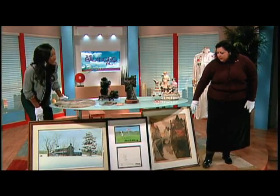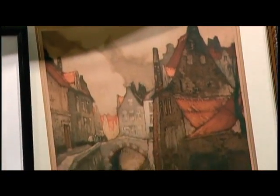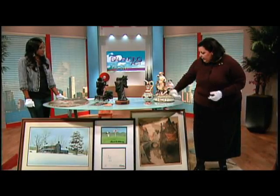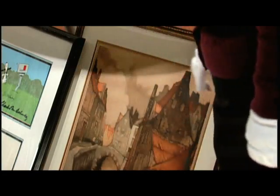This particular piece we were talking about, is it the Netherlands? Is it Germany? A typical European piece, Northern Europe. And you can see a signature at the bottom. The signature usually relates to the printer, not the artist, because these are printed in such large numbers. This particular piece, look at the brown haze over all of it. I see it. That's called acid burning.